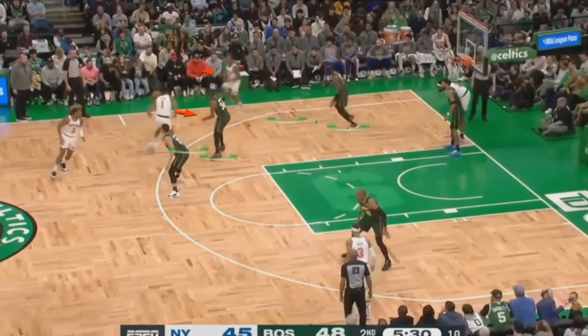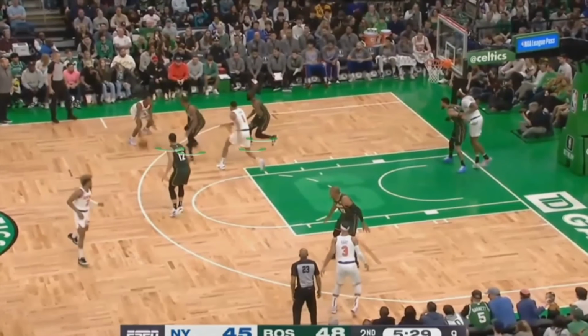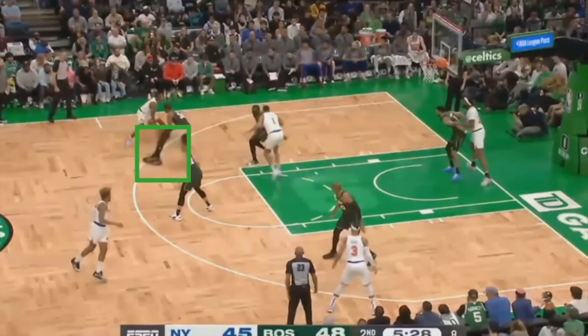Now, you may say, why would you want to have a switch where you're going to get Marcus Smart now on Immanuel Quickley? Well, it's because Jaylen Brown is much bigger than Marcus Smart. And although Marcus Smart is a good defender, you like the matchup opposed to Jaylen Brown because we've mentioned Immanuel Quickley has packed on some additional muscle mass, and now he can get physical with a guy like Marcus Smart much better than Jaylen Brown.